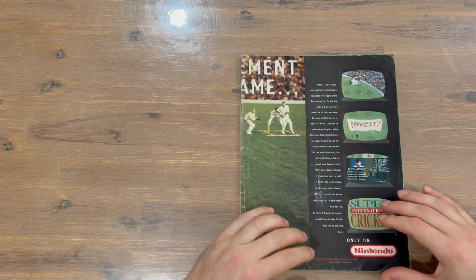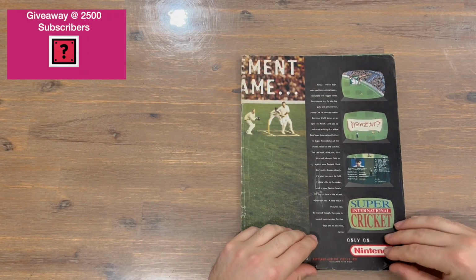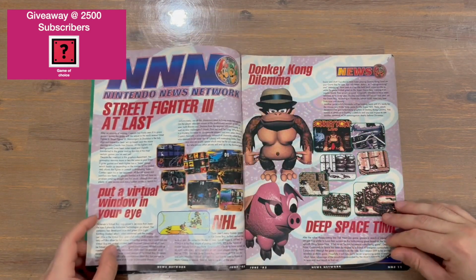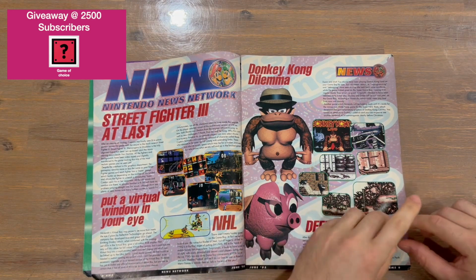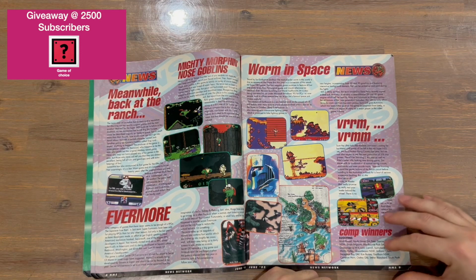Okay guys, so straight into the magazine. We've probably only got half the advert here. As you can see, the words are cut off, but that's just the way it is, unfortunately. We've got our table of contents up next. Introduction to the magazine. We have the Nintendo News Network, so all the latest Nintendo gaming news at the time. So pretty cool. You can see some imagery captured from in-game here.